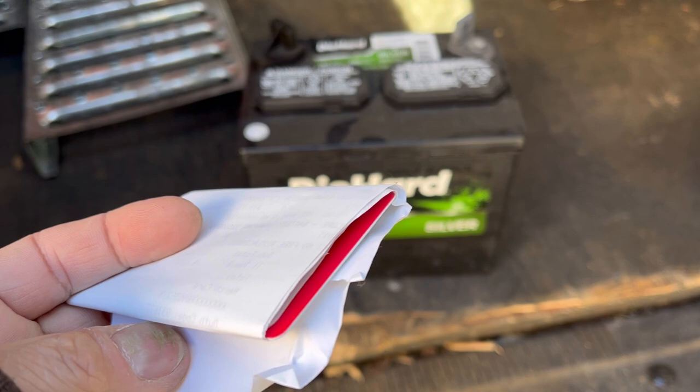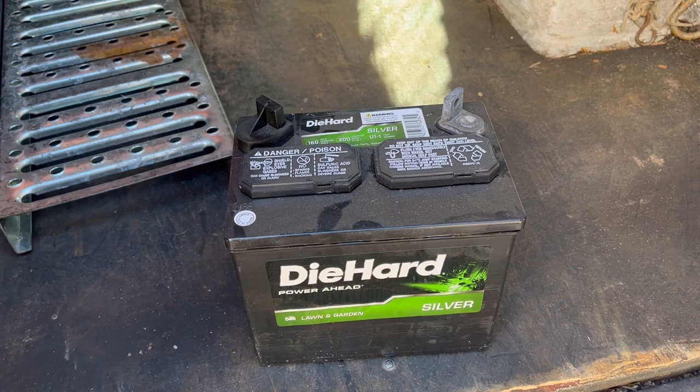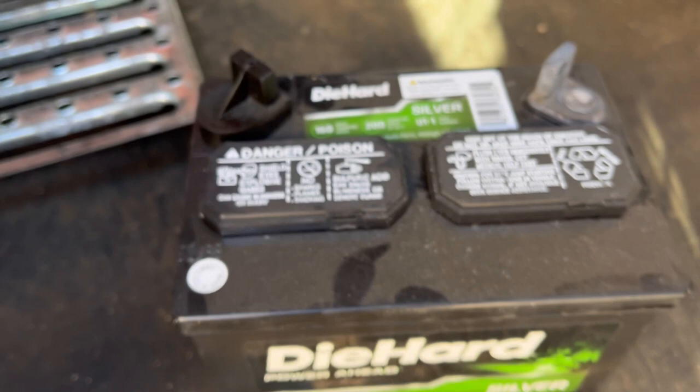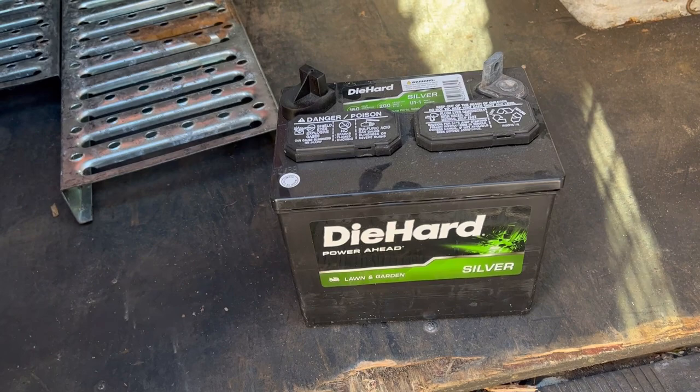And I figured I'd use some of the credit and buy a battery in case I need it for my lawn tractor. So this was 40 bucks. It used to be like 25 bucks or something. It's a 160 CCA, maximum cranking 200, but 160 cold cranking amps. The U1 lawn tractor series. So this was $39.99, and then the core charge of $10, but I had $70 on here, so it was all good. I mean, I got those batteries for free, so essentially this is free, and I still have like $20-something credit. All right, now I'm on my way home.